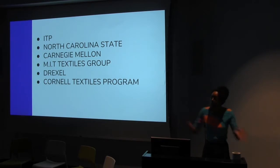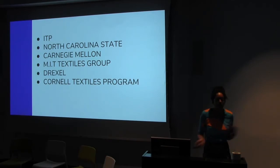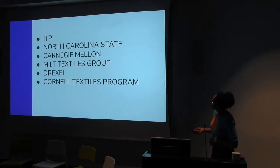And if any of you are interested in learning more about this space, different schools have programs for people working on these kinds of problems. ITP has a lot of people in e-textiles. North Carolina State University, Carnegie Mellon, MIT Textiles Group, Drexel, and the Cornell Textiles Program all have people in or around the space working on functional materials. So I believe that's it for my presentation. Thank you guys for your time.